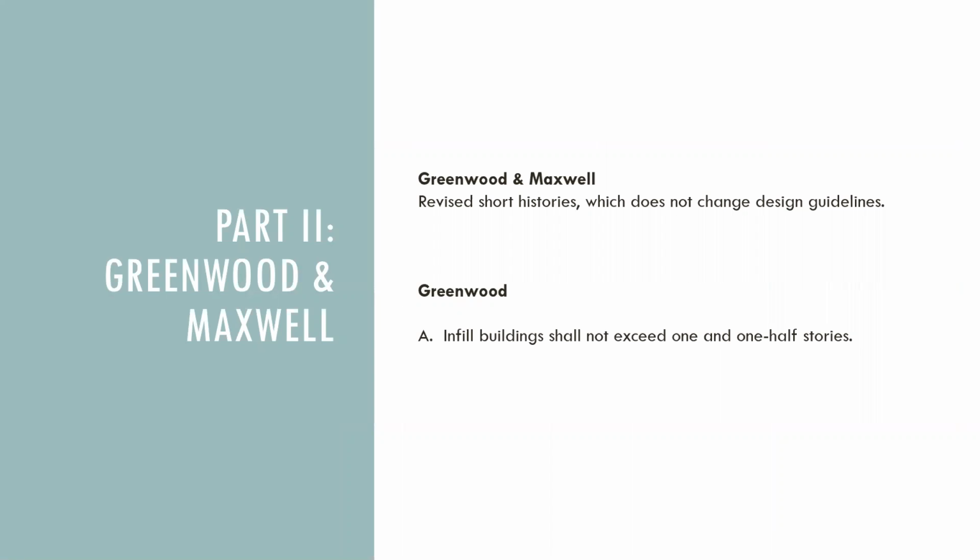Two districts have a new short history, that's Greenwood and Maxwell, so that doesn't really change their guidelines. Although recently the Greenwood neighborhood did state that they wanted all infill to be capped at 1.5 stories, so that guidance has been added.